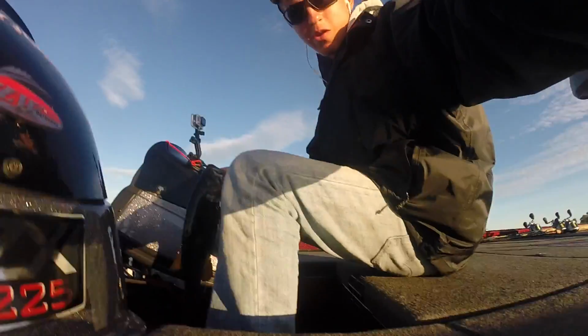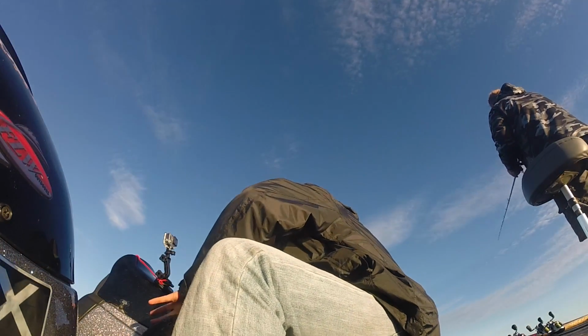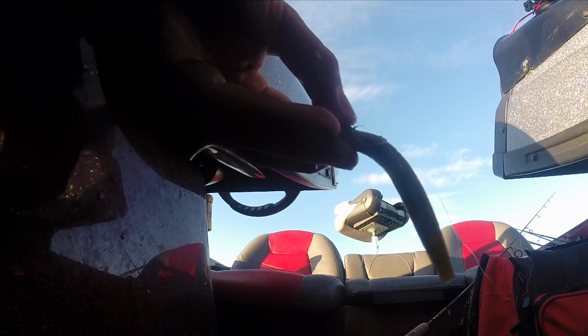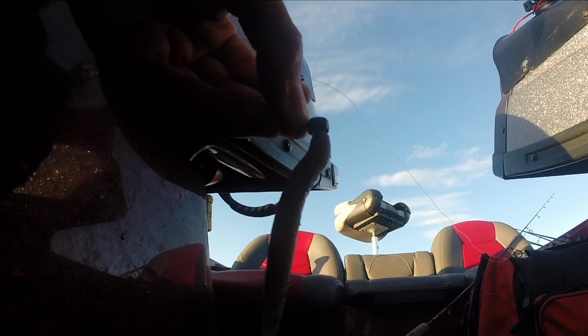Yeah, let me show you the rig real quick. This is a cool little bait right here. Out west they're bringing that. It's called the Ned rig. It's a little 3-inch Senko on a special flat mushroom head. That's awesome.